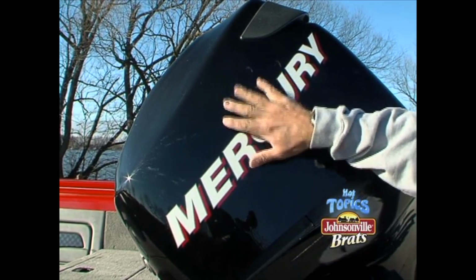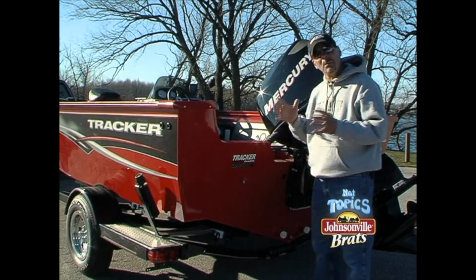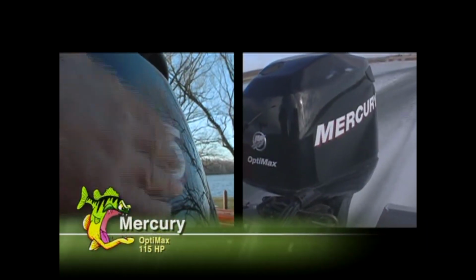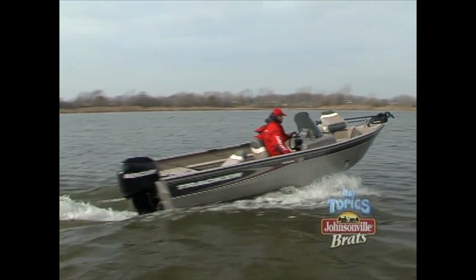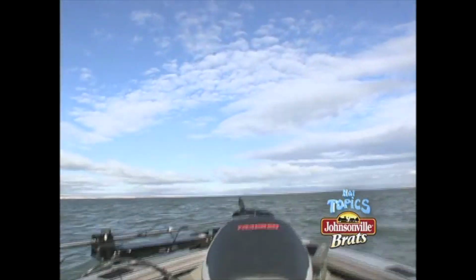For a 17-footer, we're looking at anywhere from 90 to 115 would be the good horsepower range we should deal with. This is a 115 horse Optimax that's on here. I like to have a motor that's large enough so that when you load up with gear and multiple people, it gets you up out of the hole and you can actually move around in rough water easily.